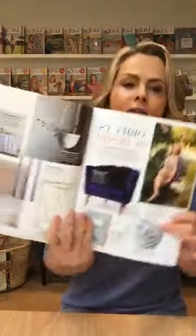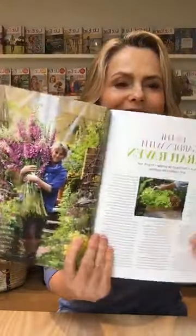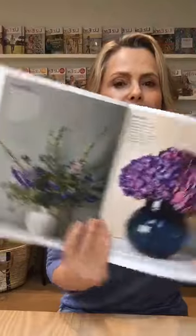Then talking about favourite things, this is for the home, so moving into the home section. One of my favourite contributors, Sarah Raven. We love Sarah Raven, In the Garden with Sarah, talking about all the fruits and veggies and flowers that we can pick and grow. There's a lovely flower arranging feature here with McQueen's floral ideas, lovely hydrangeas and delphiniums that we're finding at the moment. And it's all about pressing flowers.